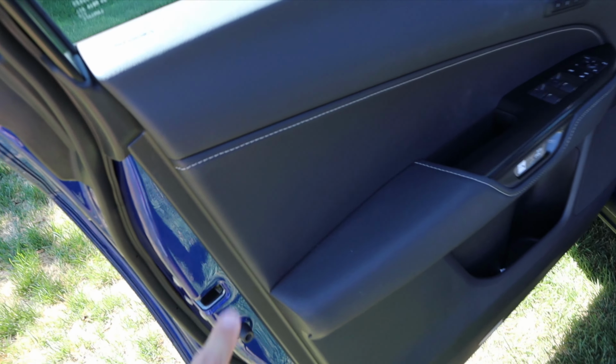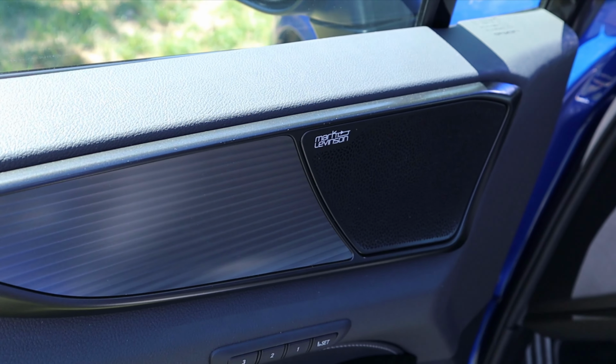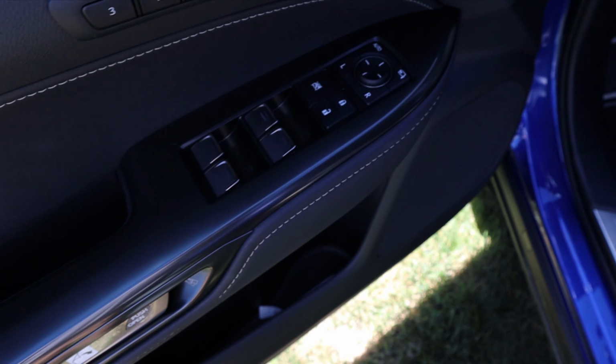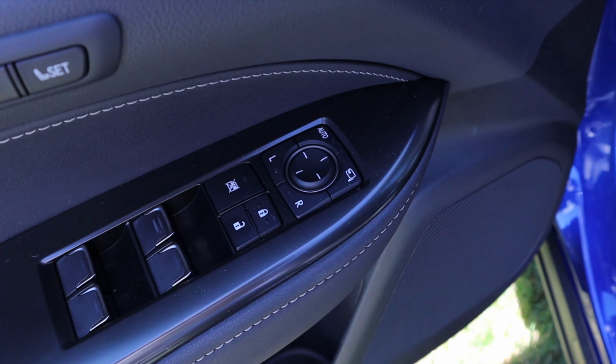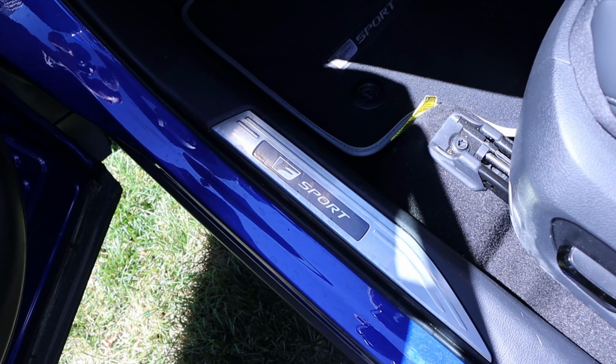Now here's our front door panel. You guys can see again with the leather and then all of the stitching that goes throughout, and then another speaker for the Mark Levinson sound system. We do have blind spot monitoring for the mirrors. All of our window controls right here with the mirror adjustments, and the mirrors do power fold in, and then again, same thing with the door handle at the front. Got our F Sport logo.